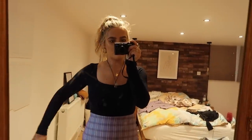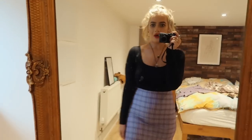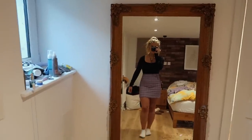Here's the square necked black body. I love the shape. I think it's such a sexy cut whilst remaining modest. You could wear this day to day. You could also wear this in the evening. I absolutely love the fit. It's super duper flattering.